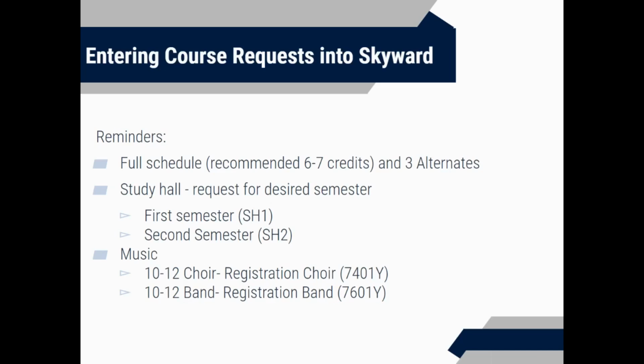Entering your courses, remember a full schedule should be 6 to 7 credits and 3 alternates. Study halls, you do need to request the semester you would like it for. So again, first semester or second, or if you would like it all year, then you need to put both semesters down. And then again, for music, you are registering for registration choir or registration band.